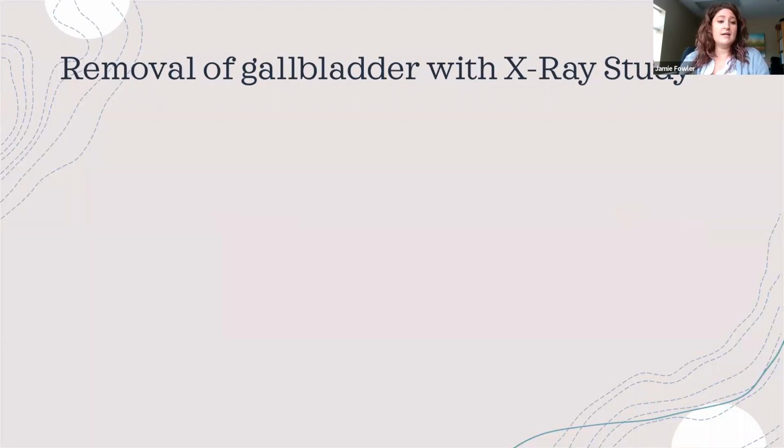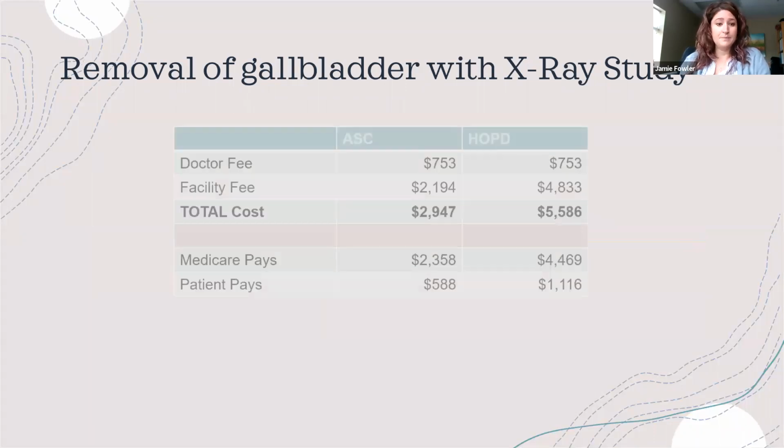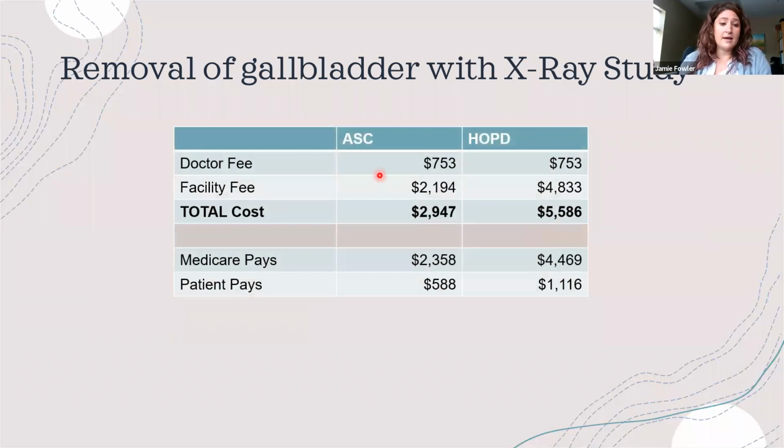So the first one we're going to look at is a removal of gallbladder with x-ray. So if anybody's had a lap chole, you can relate to this. So here we will take a look at the physician's fee in an ASC versus that of an HOPD, and it's similar. We take a look at the facility fee, and this is where you can see the big difference. And here we have the total cost, so the doctors plus the facility fees. This is what Medicare will be paying the facility for each of those within each of these facilities. And then this is the patient's portion. So you can see how huge of a difference this is for the patient.